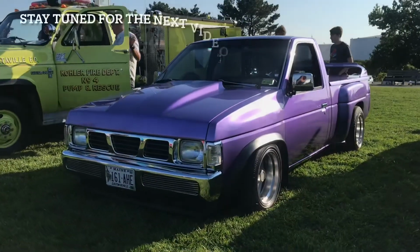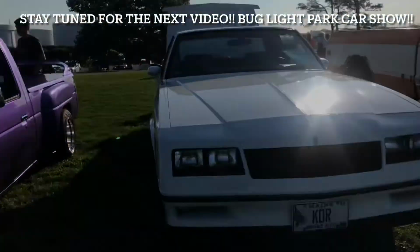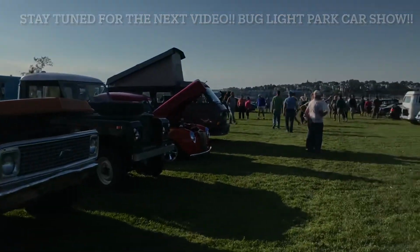Just made it to the Bug Light Car Show in Portland, Maine. There's some nice vehicles here. We'll go check them out.